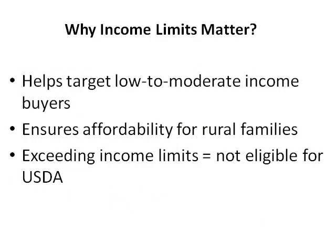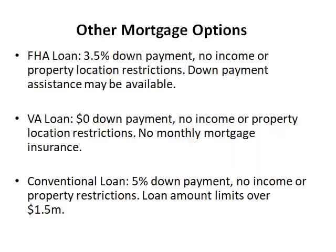Okay, so why do these income limits matter? Well, really the program is there to help target lower to moderate income buyers and ensure affordability for rural families. If you're exceeding the income limit, you're not going to be eligible for the USDA Rural Housing Loan. There are other options in place that do offer low to no down payment that may be available to you, and we'll take a quick look at those now.